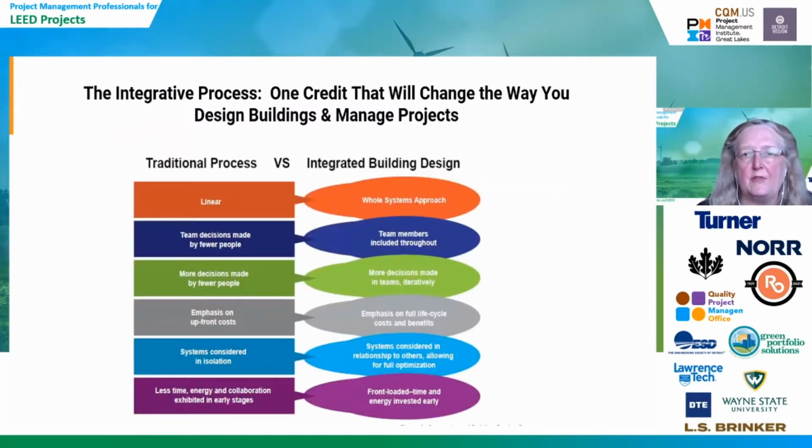So typically, for those of you who are used to the construction process, which I think many of you are, we have the traditional process, which is very linear. But then with the integrated system, it actually becomes more of a holistic bubble. It's a whole systems approach versus that very linear, okay, we're going to go ahead and do design development, schematic design, construction documents, construction administration. And during that process between construction documents and construction administration, it's going to go out for bid.